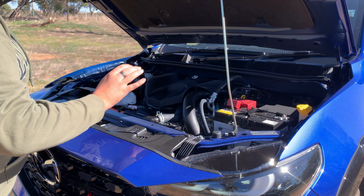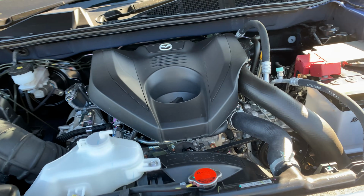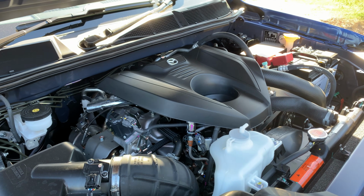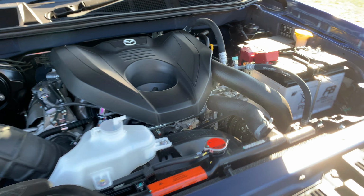And we're in. So as I mentioned, we've got the legendary Isuzu in here, 4-cylinder, common rail diesel. 16 valve, dual overhead cam. Yes, I can read the brochure.